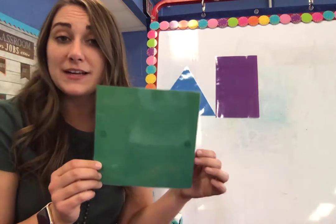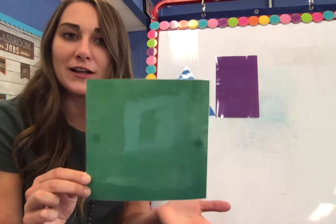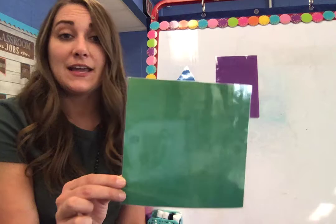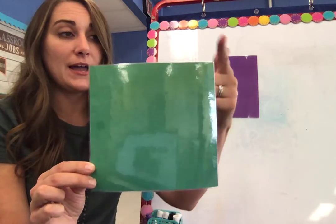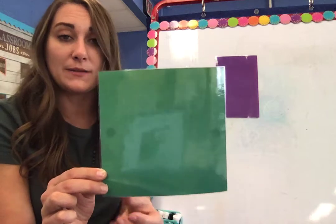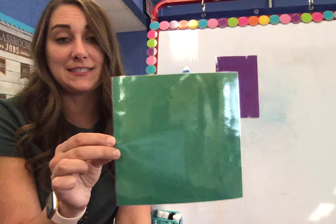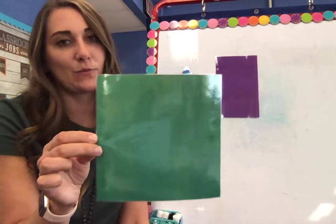But a square is a super special rectangle because all of the sides are exactly the same size. It's a perfect rectangle. The top line, the side line, the bottom line, and the opposite side line are all exactly the same. So it's perfect. Sometimes you might hear people say a perfect square.